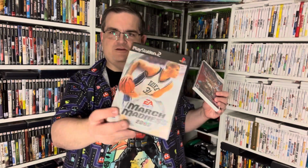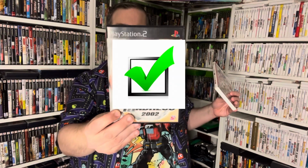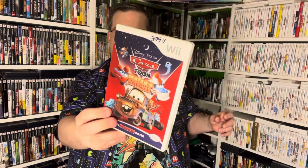And then March Madness 2002 for the PlayStation 2 with Shane Battier, one of those guys, on the cover. And for the Wii, Mater's Tall Tales, Cars, Mater's Tall Tales for the Wii, $2. These were, like I said, color of the week, so they were $2 a piece. Can't go wrong adding things to the collection. I mean, I guess you can, but I don't think I did in this case. I like what I picked up.